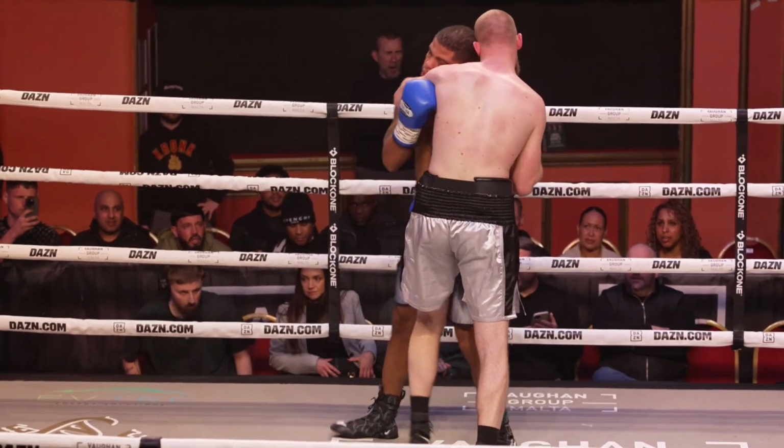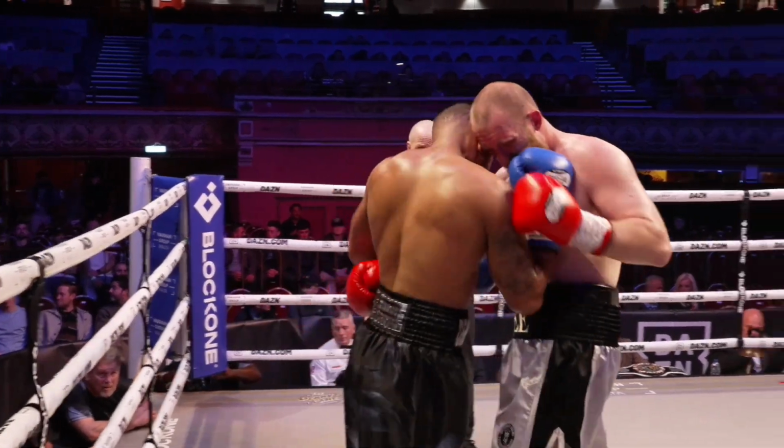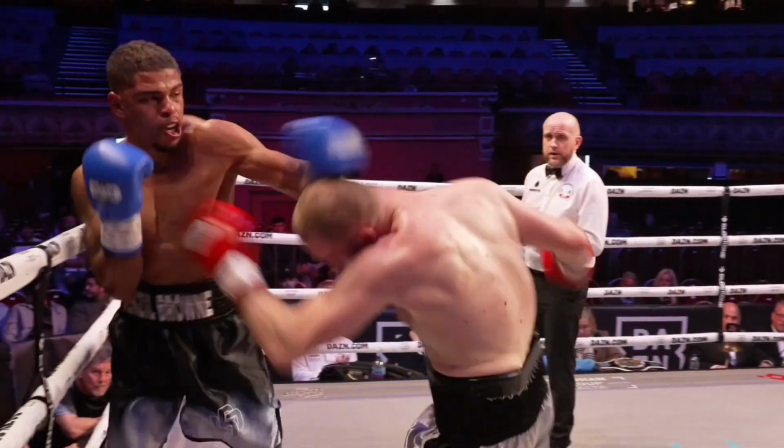Browne lands the left hook again. But is it both? There's some power shots going in. Yeah, there is. Both guys are feeling it a little bit. I think the respect's there from both.